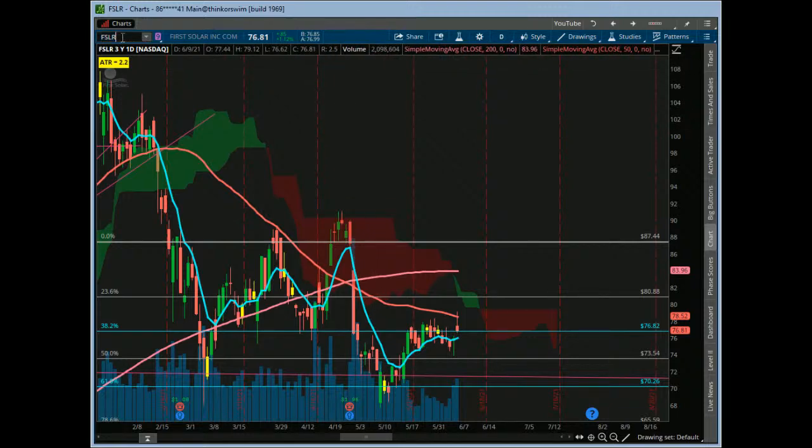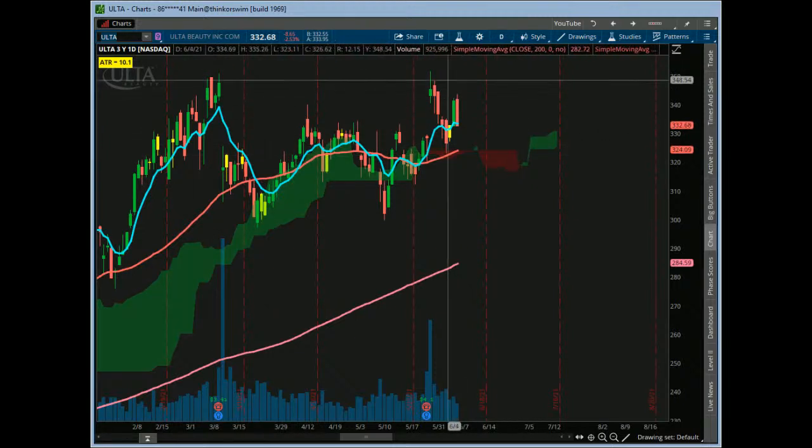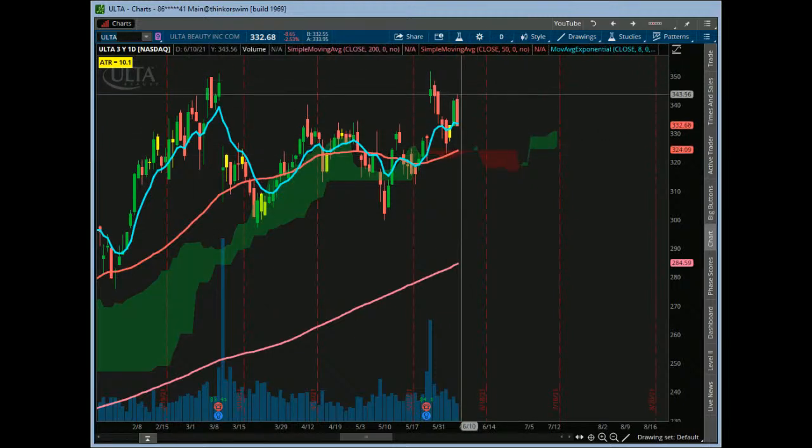And the Nest, Ulta looked good yesterday. Tricky name, tough name to day trade, but when it moves, it moves. Ulta looked good yesterday, but just no follow through on that. And those are really, really tough ones, right? You get this big move, and it gives you a complete reversal off of it.